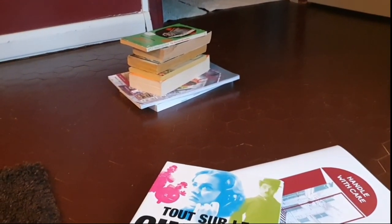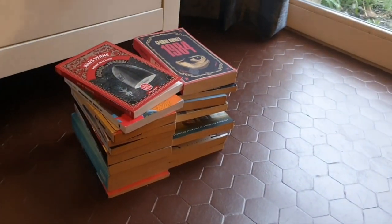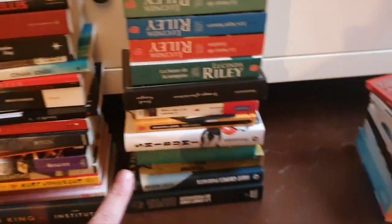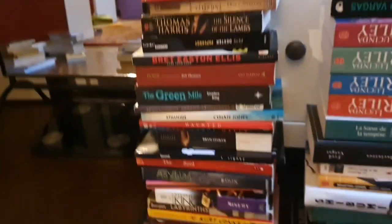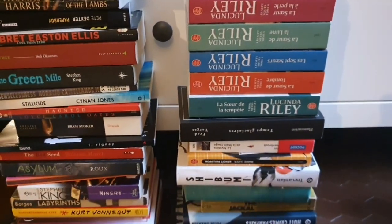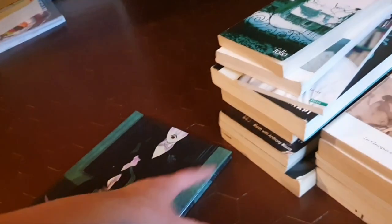Alright, update. Here's where we're at. Here are my nonfiction books that I will be keeping. I obviously decluttered a few. Here, I did not touch these two piles, my horror and detective crime books. Here I have my poetry books, my memoir slash biography books.